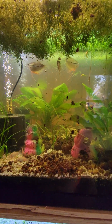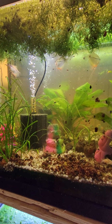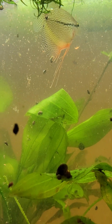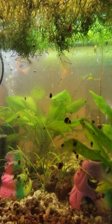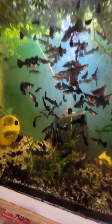There's my pearl gouramis. It's two females and a male. Right there's the male. He gets so bright red when he's getting after his girls. It's not colored up at all right now. Black Moscow guppies.